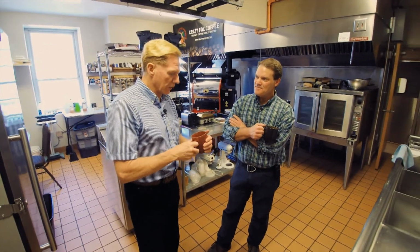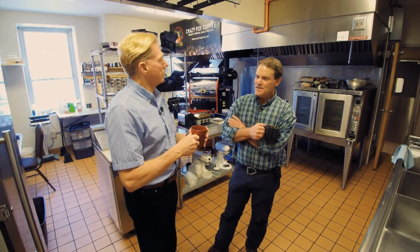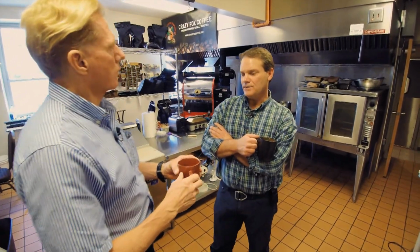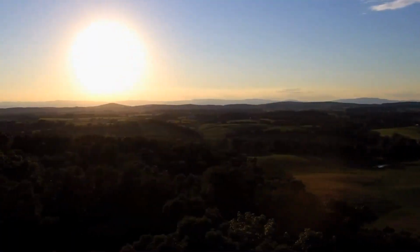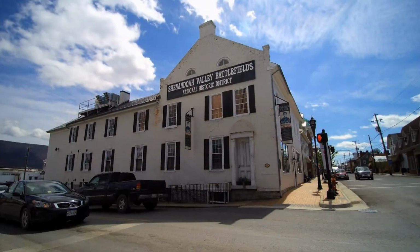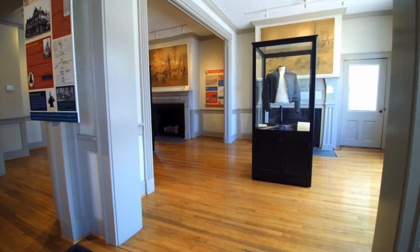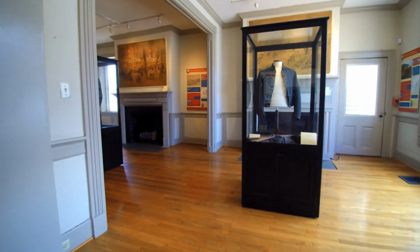Wow, this coffee is delicious, and this is a house blend. What sort of coffee is this? That is a blend that Monty, the original roaster here, came up with. It's a battlefield blend. A portion of every cup or bag of that we sell goes to the Battlefield Foundation for Land Preservation. And this is the Shenandoah Valley, Virginia, where Stonewall Jackson had his headquarters during the Civil War. Yeah, during 1862, he was headquartered here. Fantastic. Well, let's learn some more about the coffee.